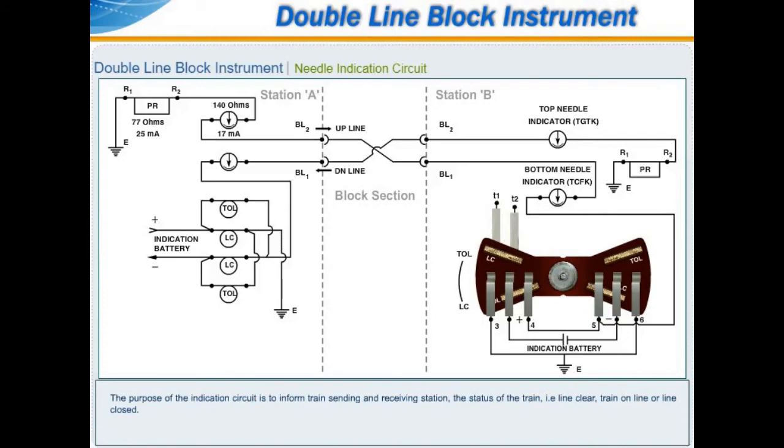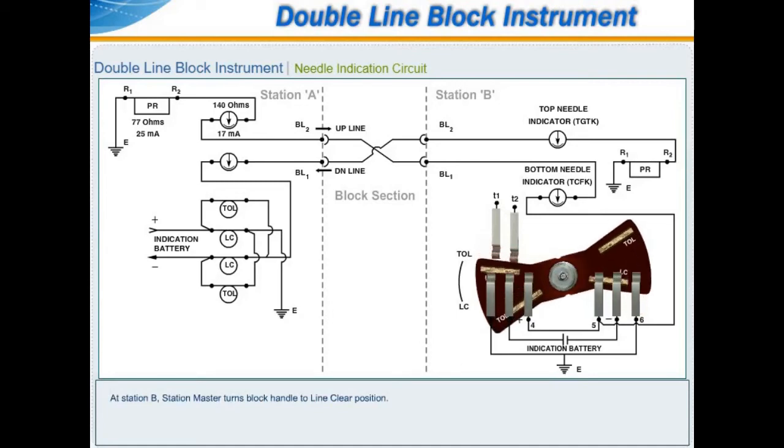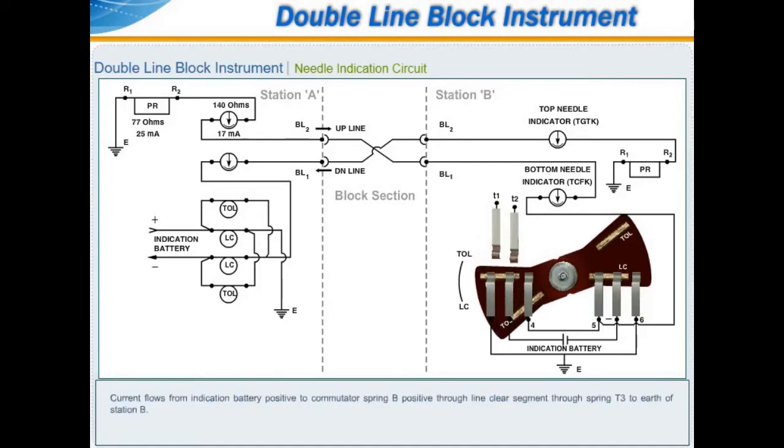The purpose of the indication circuit is to inform the train sending and receiving stations of the status of the train, that is, line clear, train online, or line closed. At station B, the station master turns the block handle to line clear position. Current flows from indication battery positive to commutator spring B positive, through the line clear segment, through spring T3 to earth of station B.